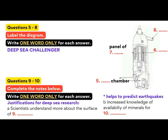Okay, to conclude my talk, I'm going to ask a couple of questions. First, what is the purpose of this deep-sea exploration? And second, is it worth the expense? I think one of the justifications for spending so much money on this kind of research is that it allows scientists to understand more about the surface of the Earth. For example, how it was formed and how it behaves.